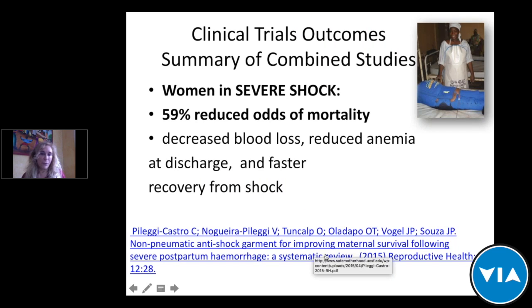So I'm going to summarize the clinical trials because we've done so many of them, and this reference is on the bottom of the page, and it's definitely on our publications page. The people other than ourselves, mainly from WHO, did what's called a meta-analysis or a combined analysis, and they put together all of our studies to look at overall what happened, and I think they had 2,590 women involved in these 5 studies that they looked at, and we reduced mortality by almost 60%, and this is an incredible finding, that something simple and low cost, easy to use, easy to train, could reduce death by almost 60%. In addition, it definitely reduces blood loss, reduces anemia, and the woman has much faster recovery from shock.